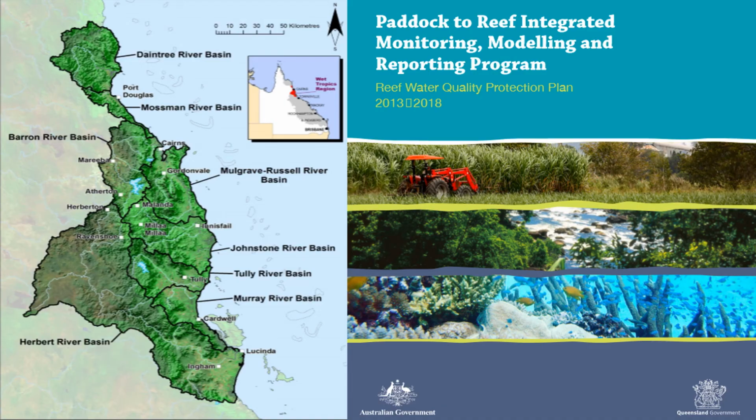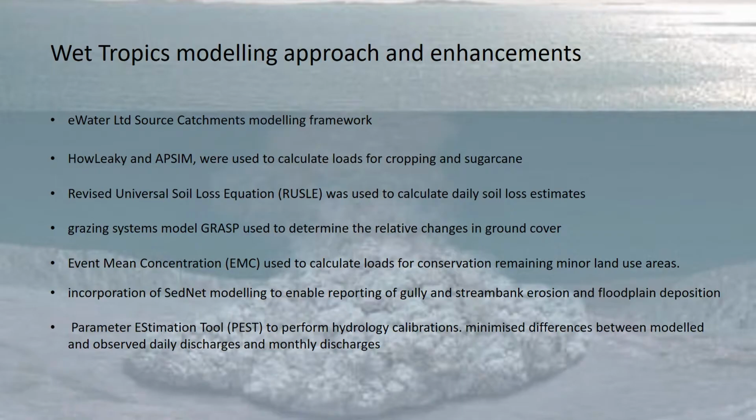The Paddock to Reef Monitoring Program, launched in 2009, uses a combination of monitoring and modelling to assess water quality runoff into the GBR. The wet tropics is approximately 5% of the total GBR catchment area and consists of the Daintree, Mossman, Barron, Mulgrave-Russell, Johnstone, Tully, Murray and Herbert catchments.